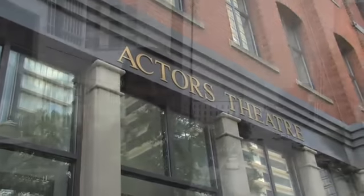And then over here we have Actors Theater of Louisville, which is a world-renowned facility for having some of the best plays debut worldwide. So Louisville, it's walkable, it's doable, and you can stay connected via this Pedway. And you know, if it rains, you know that you're safe. And in the weather, if it's cold, warm, rainy, you can come through the Pedway and get from point A to point B.